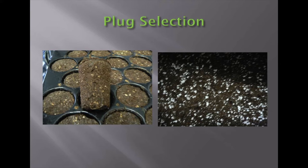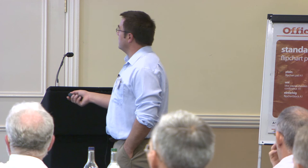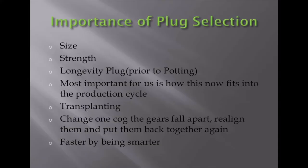So, importance of plug selection is obviously size and strength of material, longevity of the plug prior to potting. So, in our case, if we're going to ship it through quickly, if it's the same season liner, it's a glue plug, and it bangs through the transplanter, and it's gone. Most important for us is how this now fits into the production cycle with regards to transplanting. And I'll make the point, if you change one cog, all the gears fall apart, and you've got to realign them and put them back together again. So effectively now we're working faster by being smarter.